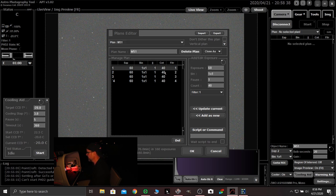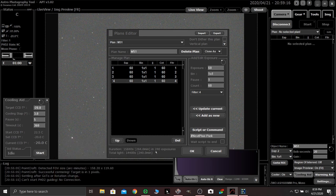So right now I got 40 exposures. And I think I want to run that just a little bit longer. So look, I only have to go into this one and change it. I'm going to run 60 exposures because I think we're going to have some haze. So I'm gonna change that count to 60 and hit update current. Go to this one, change it to 60 and hit update current. I'm just updating each one of these line items. And that's gonna be 240 exposures at 1 minute.